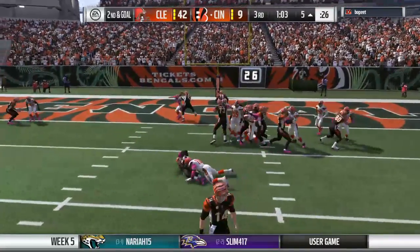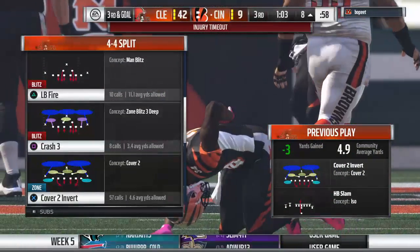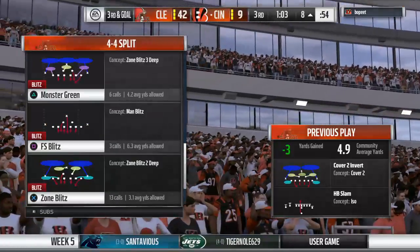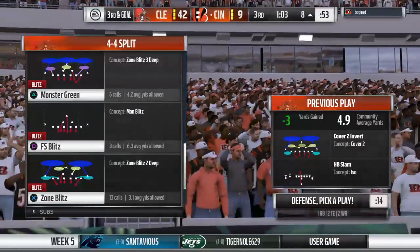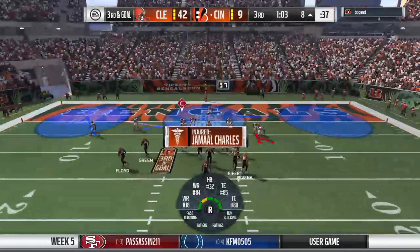Another shot here for Charles. And this is going to result in losing yardage. They're driven back to the 8-yard line. Now, after that last play, there's a Bengal down on the field. Well, he gets attended to. We'll step aside. And back at the 8 now. 3rd and goal.